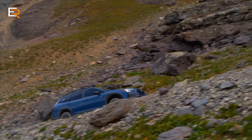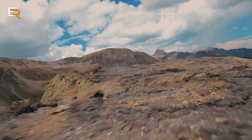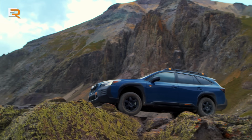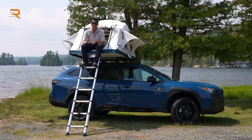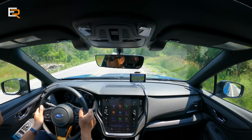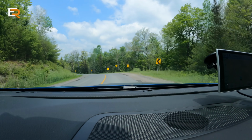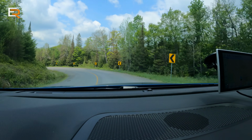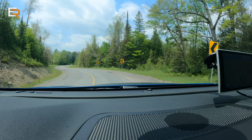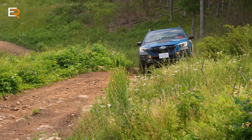I was truly impressed with the capability of this vehicle. I would have never thought of taking a Subaru Outback into some of the terrain that we did. But what was even more impressive was how well this handled all situations. On road, it was so comfortable, very capable. We have all the technology with a standard EyeSight. We were in this for 6 hours behind the wheel here, and it felt like nothing. This would be a great cross-country vehicle. You could drive this anywhere.